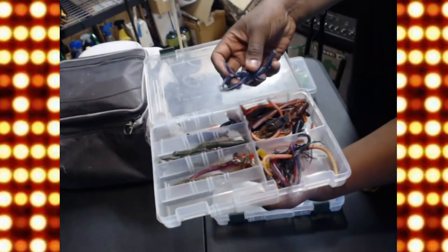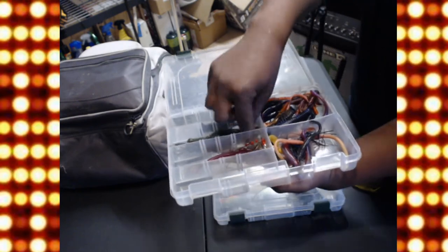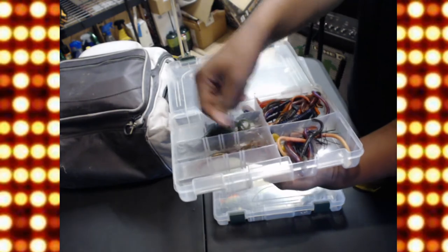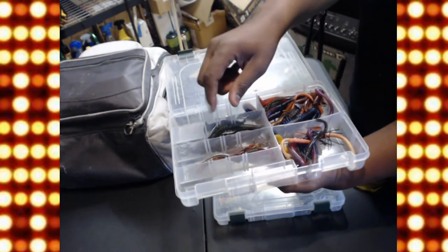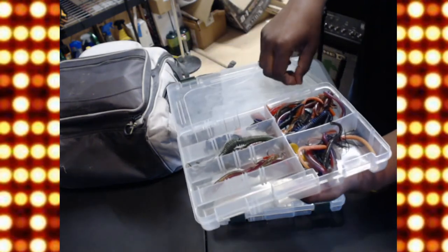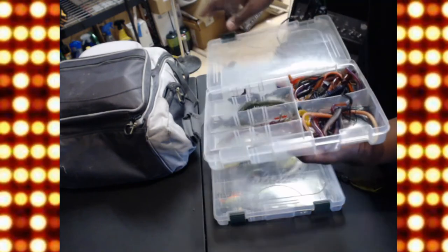But we have a lot of creature-based. Crawfish, worms, you know, paddletail worms, things like that. Propeller, tubes, crawfish, all that type of stuff. A lot of creature-based stuff. That's what we have in there. We have a little minnow, but it's not supposed to be in there.